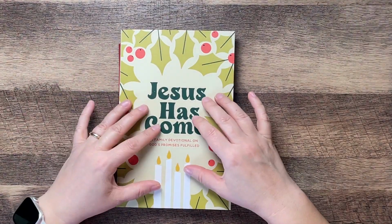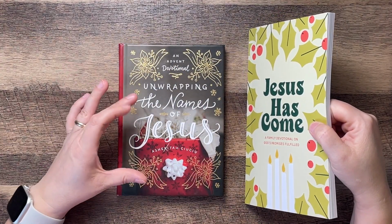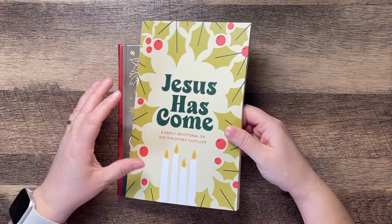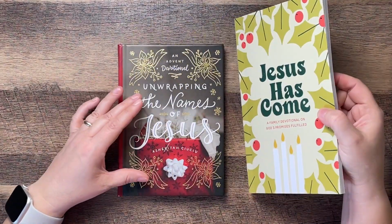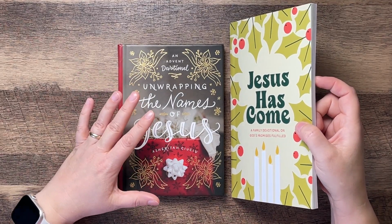I know that we will definitely be using this for a devotional, and depending on how my kids are doing, I might also do another Advent devotional outside of our family devotional, because we do Advent in the evening with my husband, but we could also do a little Advent devotional in the morning when it's just the kids and I. I think that would also be nice.